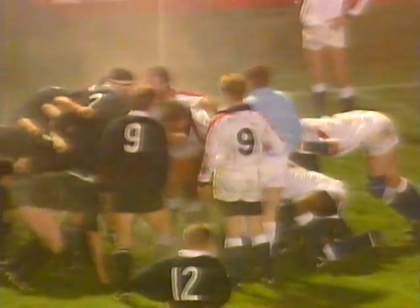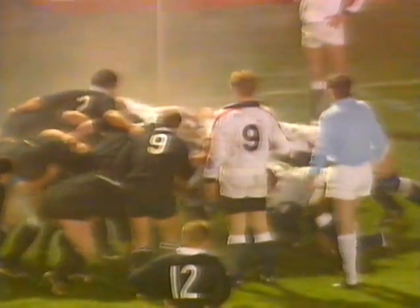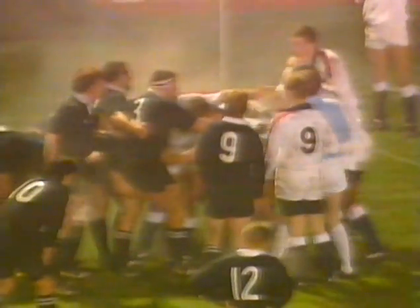14 minutes gone in the first half, no score. This will be a testing scrum for the emerging players. I'm sure the All Black experience, especially in that front row, will want to make this a big scrum for them.